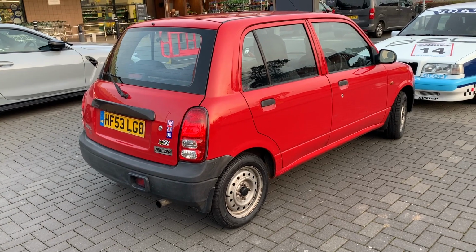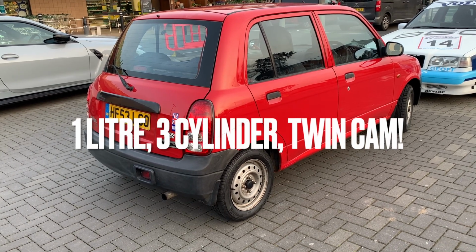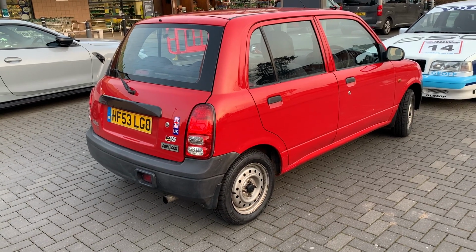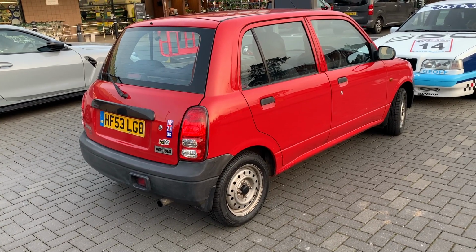So it must be dirt cheap to run. Oh, it's 60 miles to the gallon. Which engine is it? It's a 1 litre three-cylinder. It really shifts as well, I believe. They're nippy little things, aren't they? It's a lovely little car. I mean, 20,000 miles on the clock. Is it 20,000 miles? Yeah, amazing. Hilarious. Oh, I love it.